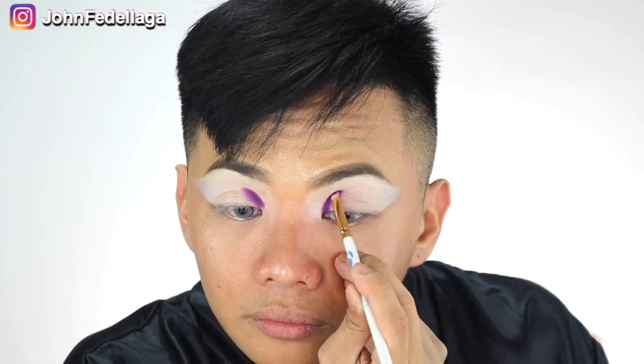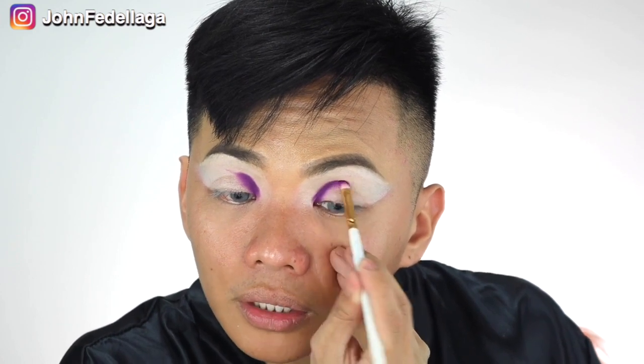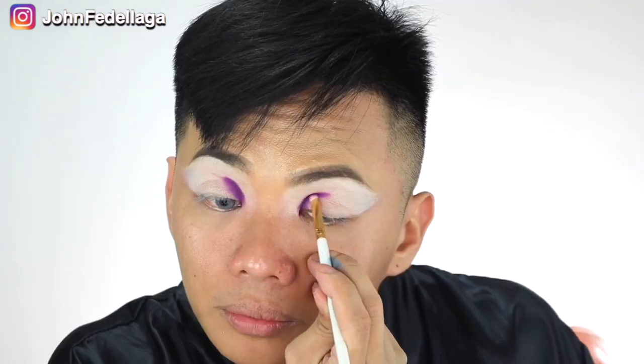And I want some colorful for today's video. Let's put some color because kailangan natin yan sa mga panahon iba. Char! So I'm gonna start packing this sa aking inner corner. Papunta sa crease. Ayan, and then ilagay nyo lang siya sa pinaka-half ng inyong crease. It's gonna build up the color.